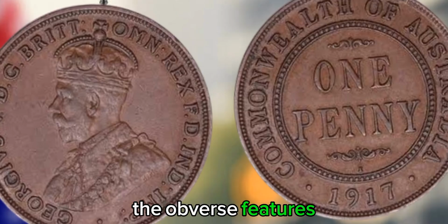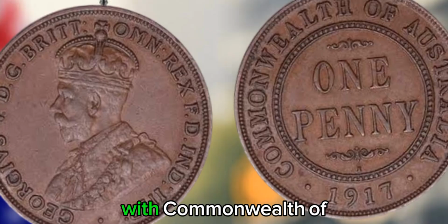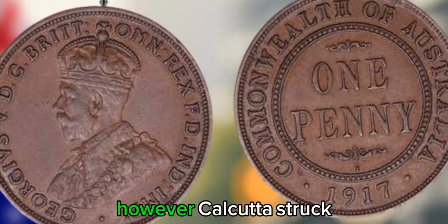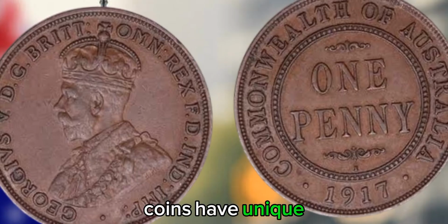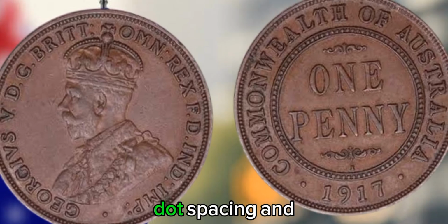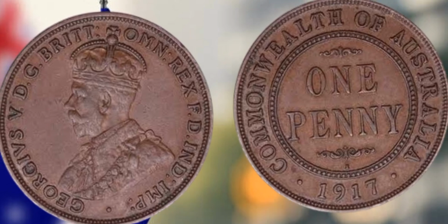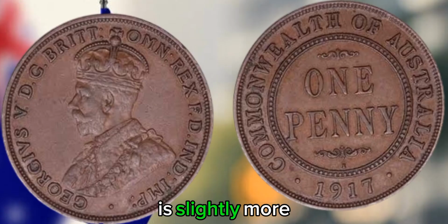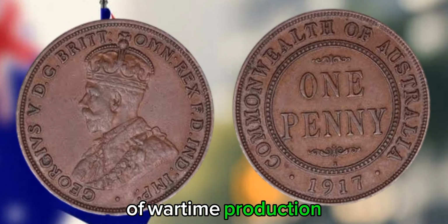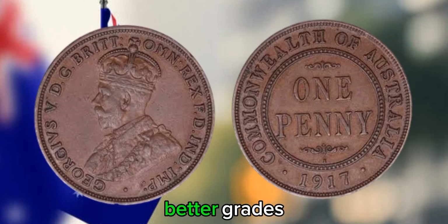The obverse features King George V, and the reverse carries the standard 1 penny design with Commonwealth of Australia around the border. However, Calcutta-struck coins have unique characteristics, such as slight differences in lettering alignment, dot spacing, and strike sharpness, making them a collector's delight. The 1917 I penny is slightly more collectible due to the mint mark and historical context of wartime production overseas. Though not extremely rare, they do command a premium in better grades.